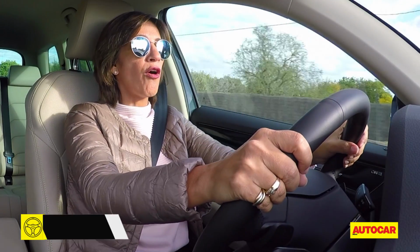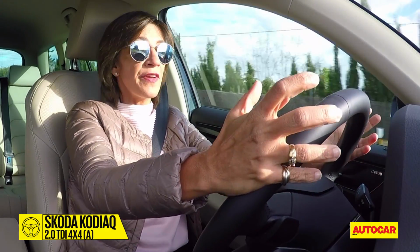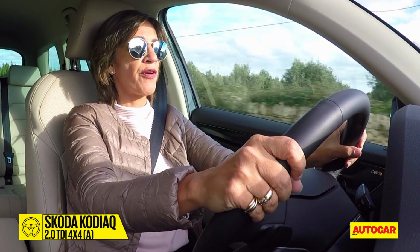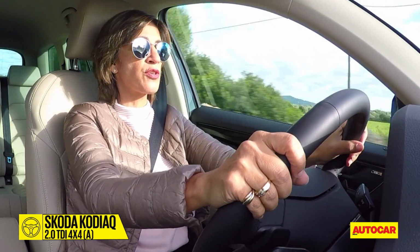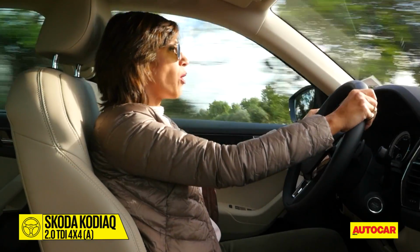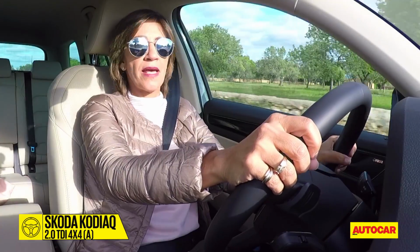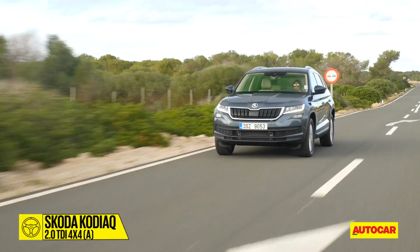From behind the wheel of the Kodiaq, you don't really feel like you're driving something so big, and that's because the bonnet really doesn't extend far out in front of you. It tapers off, you don't see the ends of it. So it feels quite compact to drive. It's only when you view the width of the car you remember, yes, this is a big SUV that you're driving.